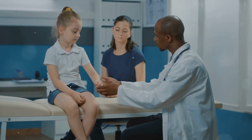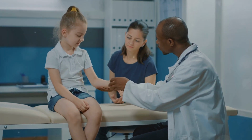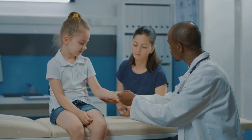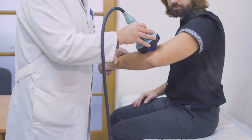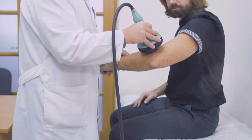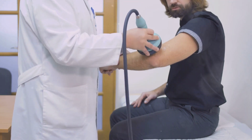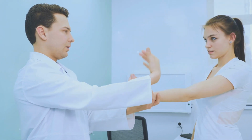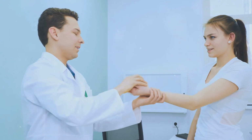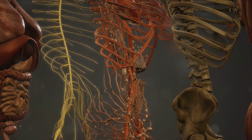So, to recap, Erb's palsy is a condition characterized by arm weakness or paralysis, often resulting from injury to the brachial plexus. The most common cause is birth trauma, but it can also occur in adults due to accidents or surgical complications. Risk factors vary from childbirth conditions to high-risk activities in adults. Diagnosis involves a range of techniques, while treatment depends on the severity of the injury. Recovery is possible, but in some instances the damage may be irreversible.